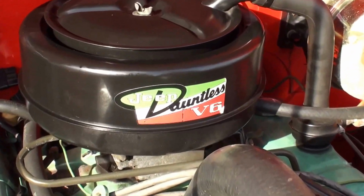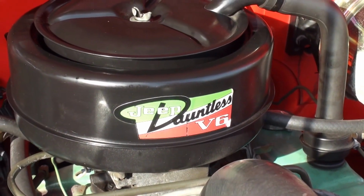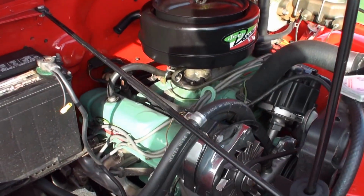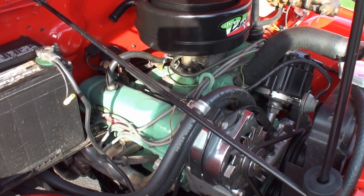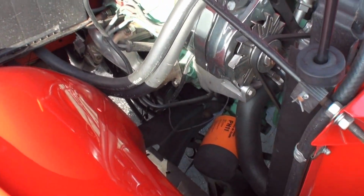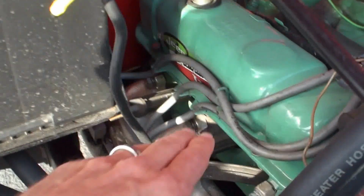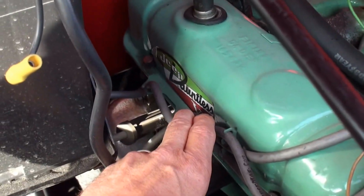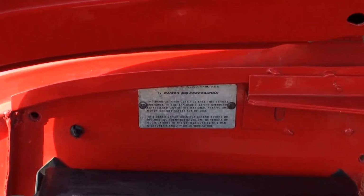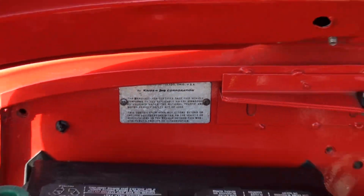Tell me about that. This is the Jeep Dauntless V6. Basically, it's the Buick design V6, but Kaiser bought all the tooling necessary to make this. It was sold to Kaiser from General Motors. It's got an interesting history. And when AMC bought the Jeep Marquis, they also bought all that tooling, and they were able to produce the Buick V6 also. And then ironically, when they were done with it, Buick bought it back again. So it made a complete circle.